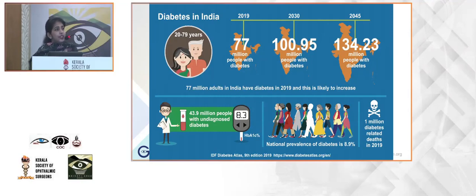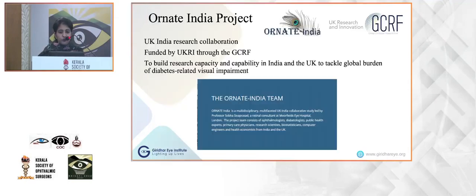With such a high number of diabetic patients, it's difficult to screen each person individually for complications of diabetes like diabetic retinopathy. So what we need is a risk-based strategy or a screening pathway which will help us identify those people who are at risk of visual impairment due to diabetes. The Smart India study is a multi-center effort to deal with this particular problem.